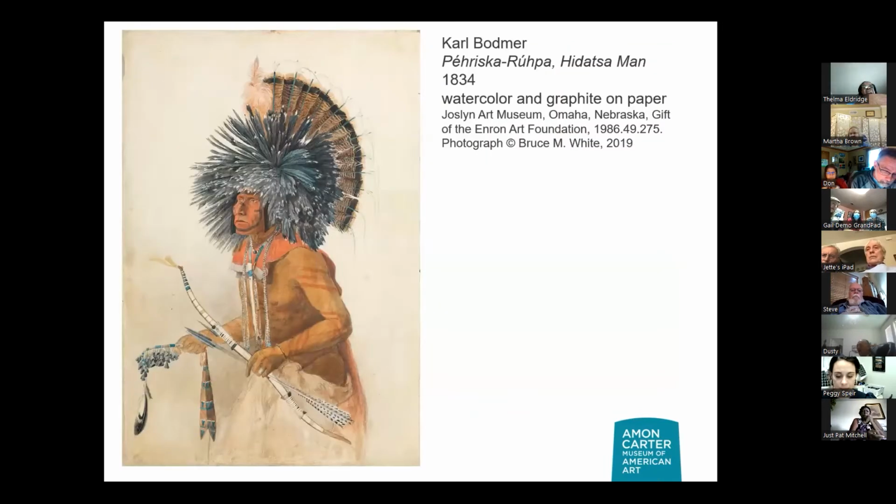So this exhibition is, I would say, 80% portraits, and there are a couple of landscapes that Bodmer ended up painting, mostly because their boat would get stuck. And so he would be painting maybe the scenes he was seeing from the boat or where they were wintering, things like that.